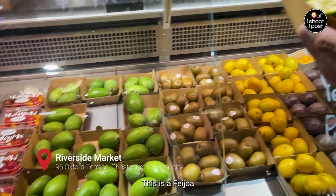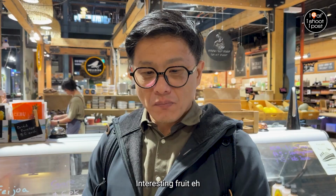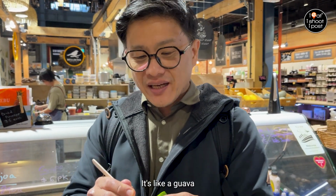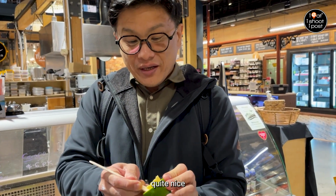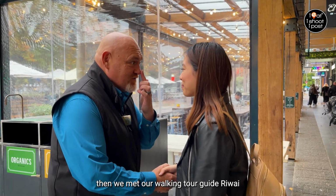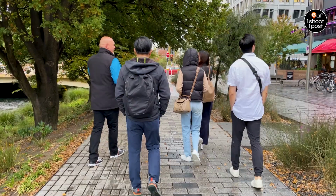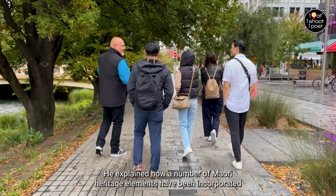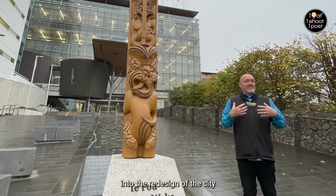This is a Feijoa. I've never eaten one before. Interesting fruit. It's like a guava, but a bit sweeter and softer. Quite nice. Then we met our walking tour guide Riwai, who showed us how to do the hongi. He explained how a number of Maori heritage elements have been incorporated into the redesign of the city.